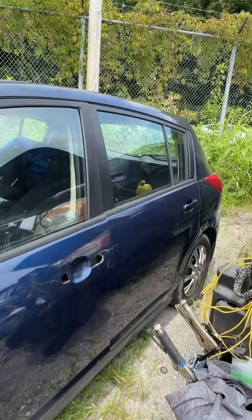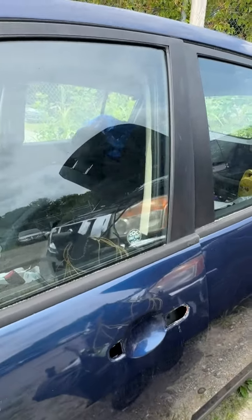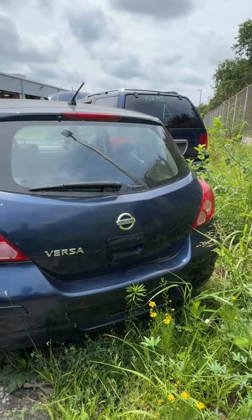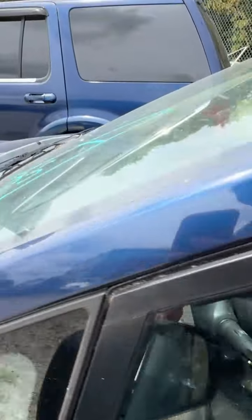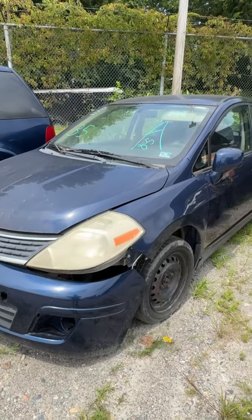Looking down the side here, handle is totally gone on this side. My guess is where it was broken into. Tool case inside, don't know if there's anything in it or not. Look at the back end of the Versa. It looks pretty good, scratches and dings, nothing I see really jumping out. Not gonna open that door, but there's a look at it. Back up to the front, and that's lot 35, your Nissan Versa.